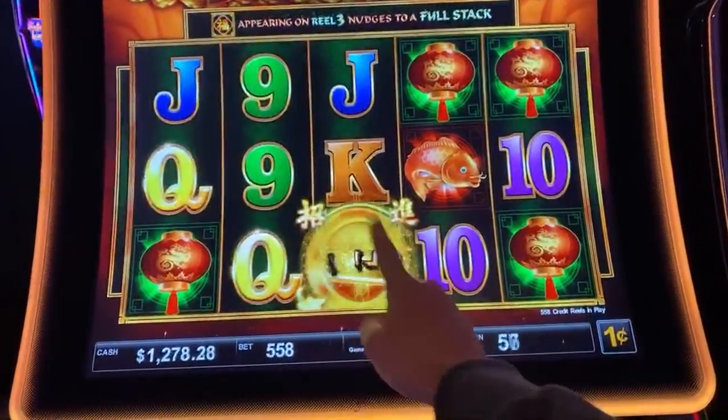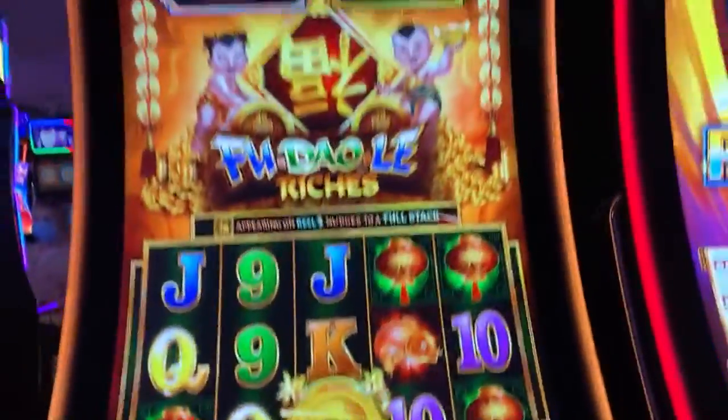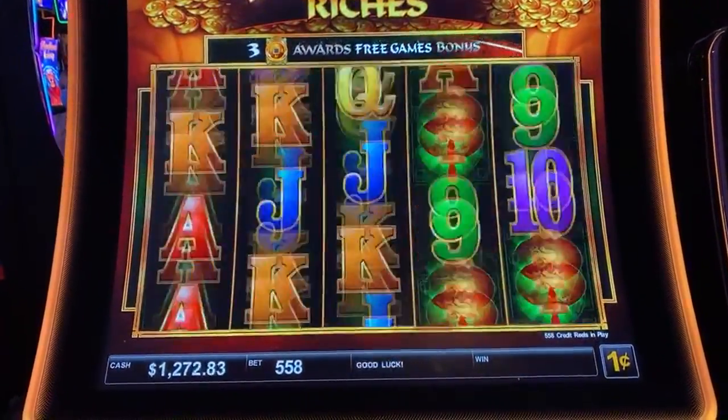558 a spin for the bonus. We need 3 coins on the middle, 3 reels. Or we can also get that. That's the only one, I think. I'm not going to count the other ones as bonuses. Thanks, Chico.